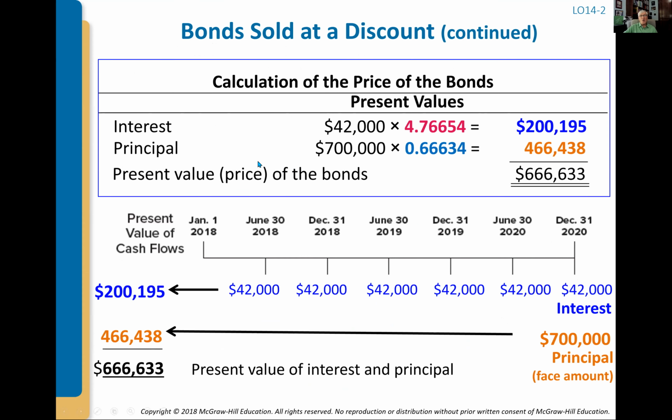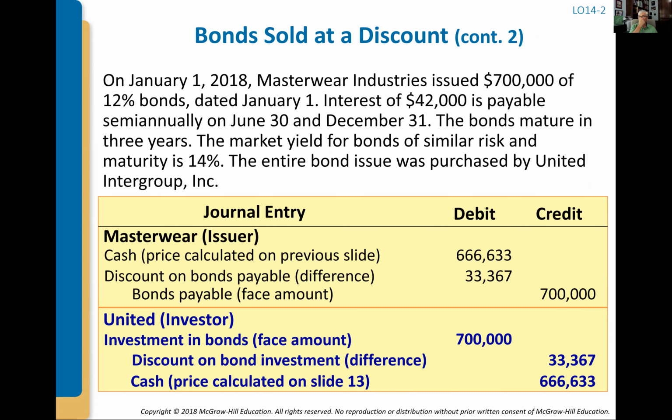And so now we've got to do all the accounting for this. So look at the way this works. This is the cash inflow, 666,000 for the company, and here are all the cash outflows, 42,000 six times over three years, and then we've got to pay 700,000. So now let's go look at the journal entries that you're just going to love. And so, journal entry 1. By the way, I'm not going to do the investor side here. I'm only going to focus on the issuer. And for my Intermediate 2 class, I'm only going to test this for the issuer, not the investor.